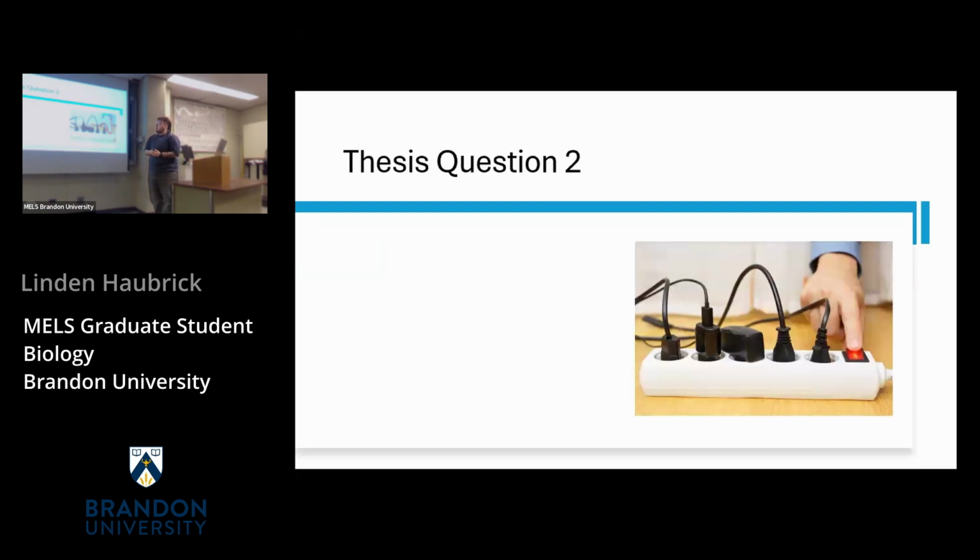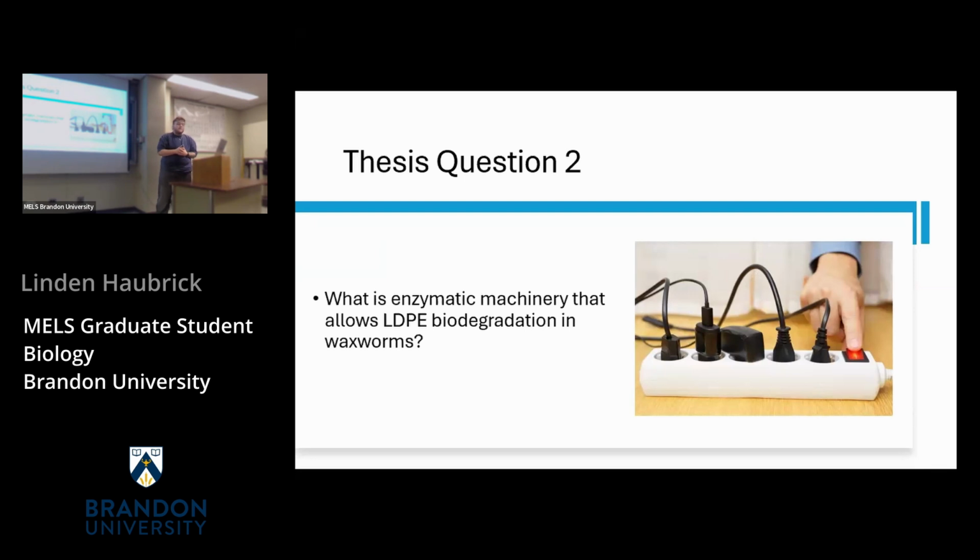My second thesis question is, what is the enzymatic machinery that allows LDPE biodegradation in waxworms? I'll be doing gene knockdowns for that. Think of it as your electrical outlet that you have too many things plugged into, and you don't quite know what does what, but you want to unplug your lamp.